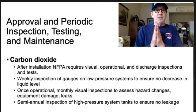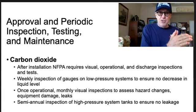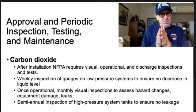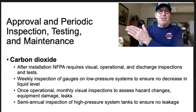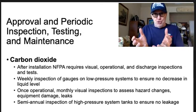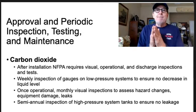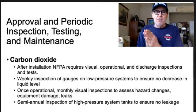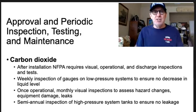They're all subject to approval, got to be approved by the authority having jurisdiction, and then it has to be inspected when it's being built, and periodically inspected, tested, and maintained, some by the owner's representative, like a facilities manager, or some by an approved state fire marshal company that's got the licensing and certifications to check these systems.